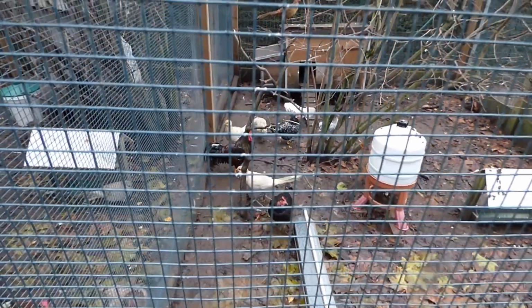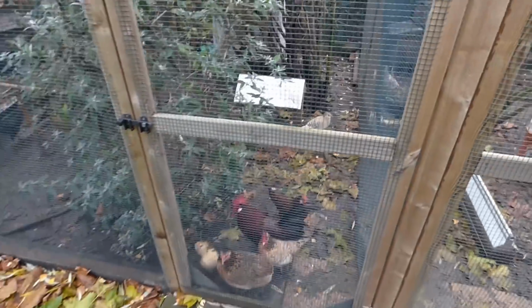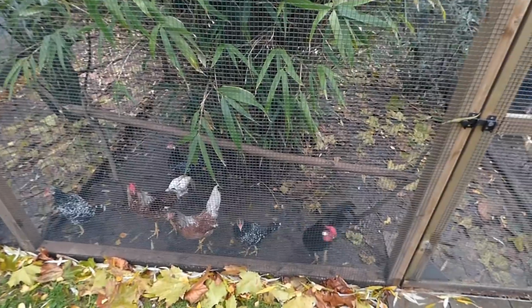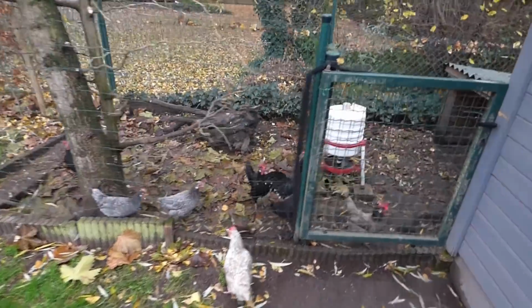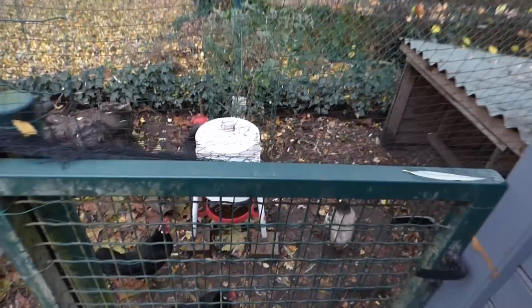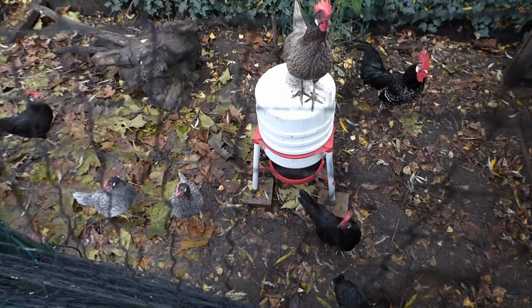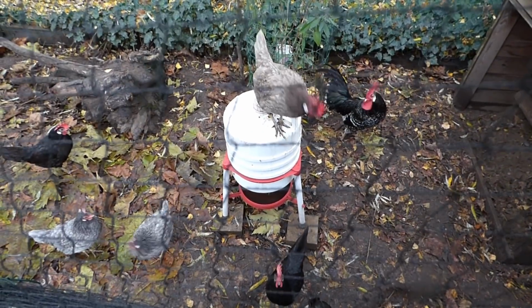Here are still some pheasants from this year. Only 2 have to go, and then I have a couple of each color. Maybe I'll put them in here. This hen is a little bit too aggressive. And I believe these ones will react too aggressively. So I'm not going to put them in here too. So first I'm going to think a little bit about it.